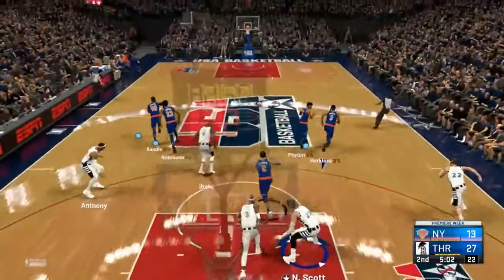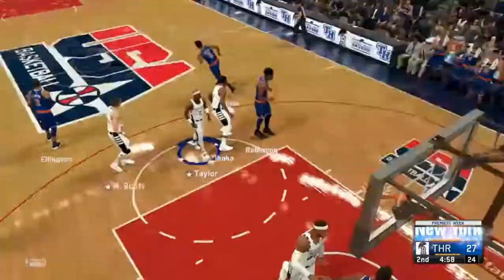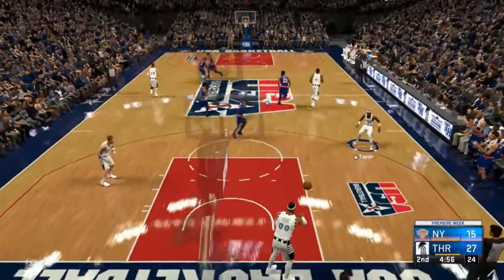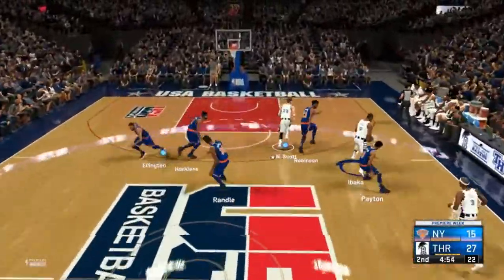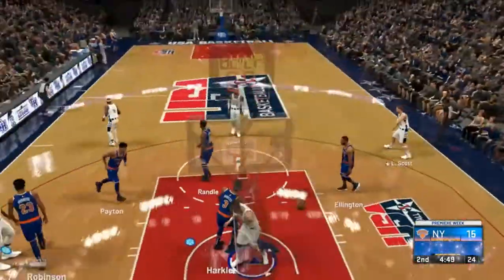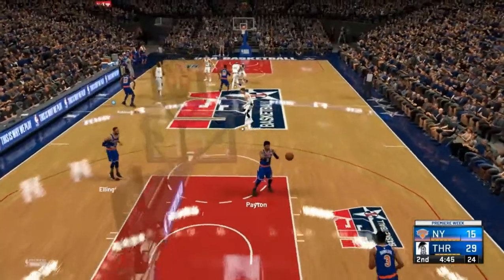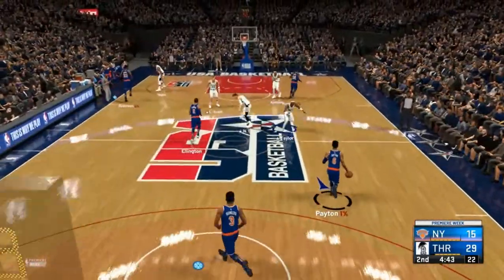And stolen by Ellington. And here we go. Payton heading to the hoop. And Randall throws it down. Randall with a great effort there, up and athletic and at the rim. Ibaka finds Scott and finished off by Scott. And really a good job spotting his teammate near the bucket and then just pinpoint passing for the finish.